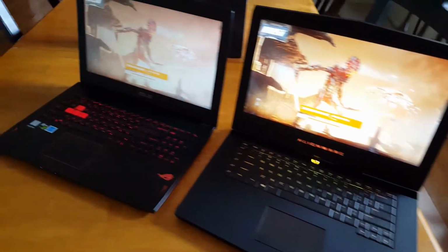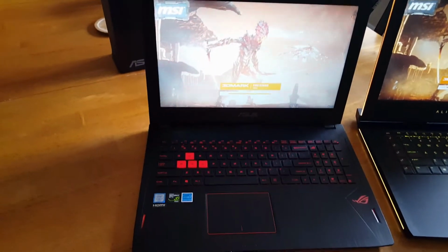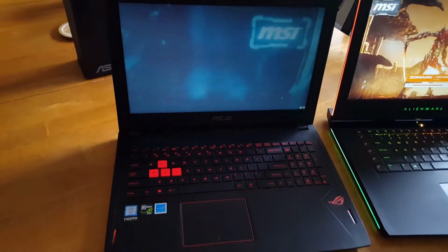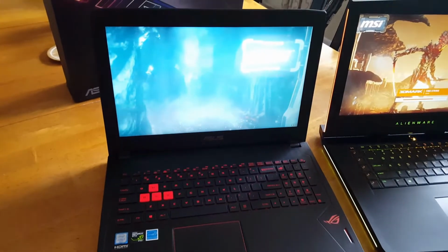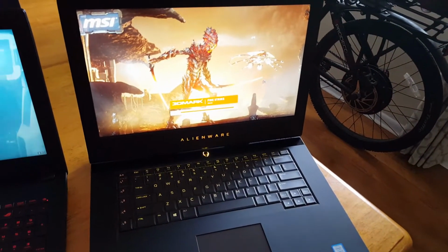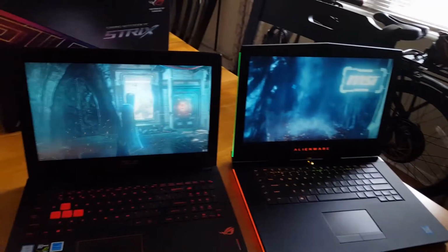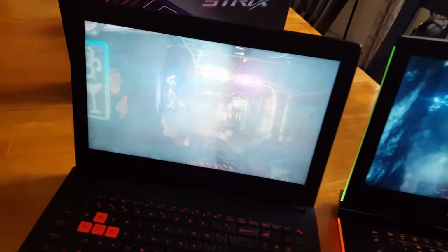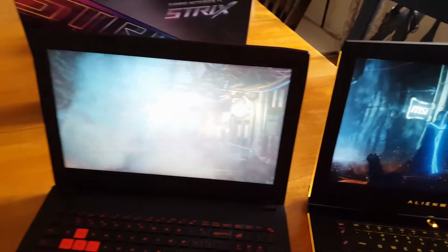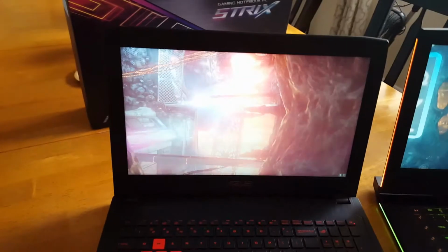So now I see this is pretty interesting because this computer right here is rocking a much more powerful CPU, but with graphics not as powerful as this one, which is rocking a 1060. Now I have both benchmarks up and running, so we'll compare and see what frame rates we get. But right off the bat, it's pretty obvious that this one is running much smoother than the one I have here.